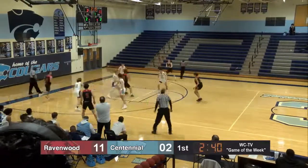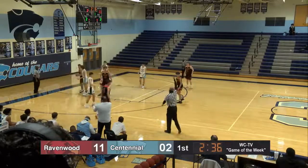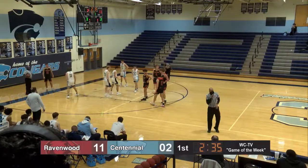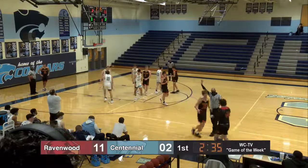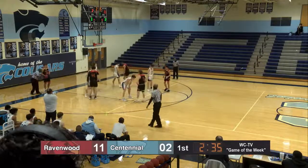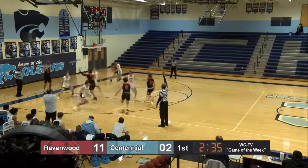So it looks like Centennial's gone zone right here. Again, the jump stop by Mulder. Ball doesn't fall for him. So a little defensive shift by the Cougars, and the Raptors immediately answer. This savvy team kind of knows exactly what to do, when to do it.